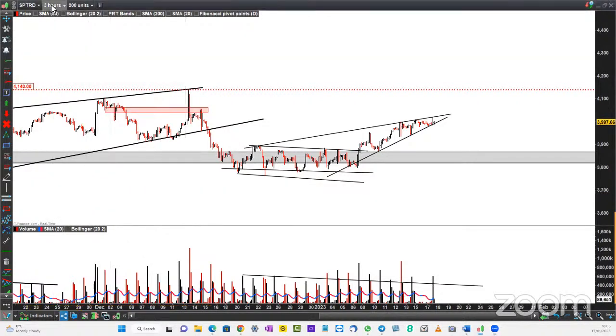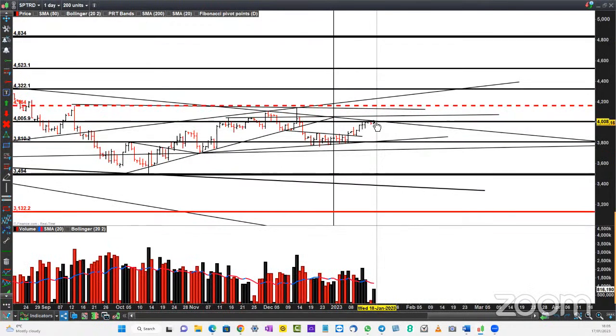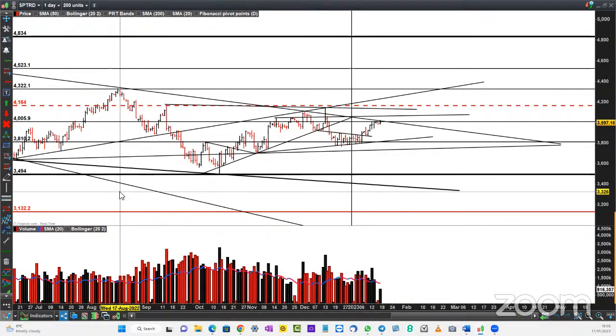If you look at the daily, that's a 3-hour chart. If you look at the daily, you can see we're butting up against this 4,000 resistance. But if we could break through, I think we can come and see 4150 and 4300 on a move like that. I like the chart pattern in the daily, of course. If I like it in the 3-hour, I'm surely going to like it in the daily.